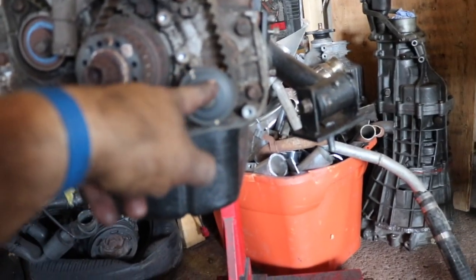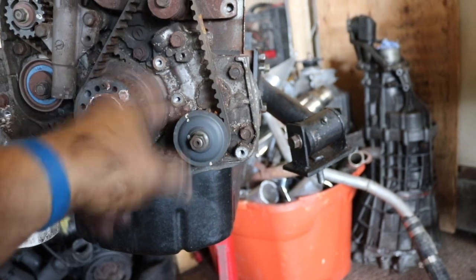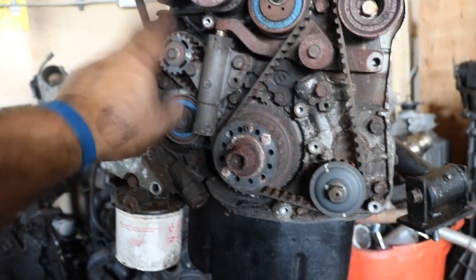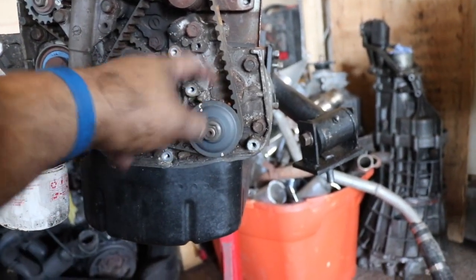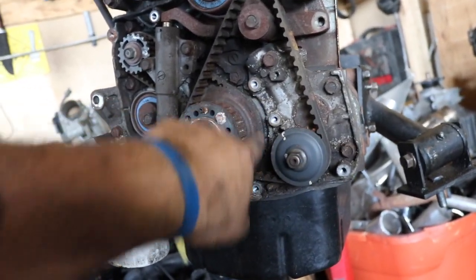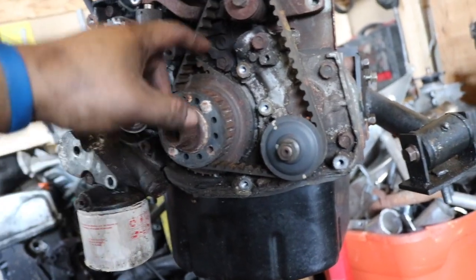I'll have to do a balance shaft delete. Take off the balance shaft, put the cap, put the balance shaft delete shaft inside here. Put the Kigley 12 point wheel, take off the crank, put the crank.